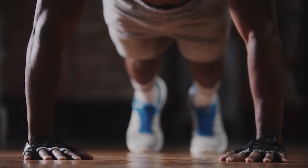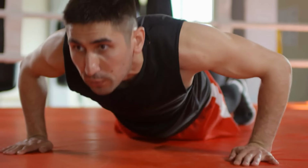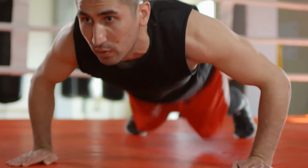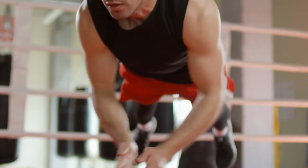Start in a plank or high push-up position with your hands slightly wider than your shoulders. Then bend your elbows, lowering your chest toward the ground. Next, push up forcefully, lifting your hands off the ground. Then clap your hands together, and finally land softly, bringing your hands back to the ground.